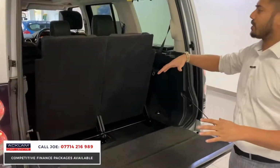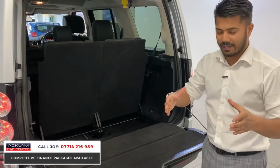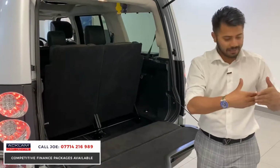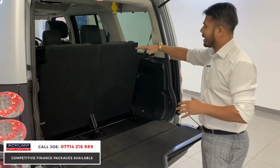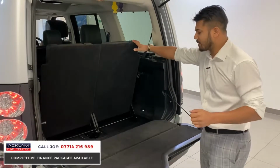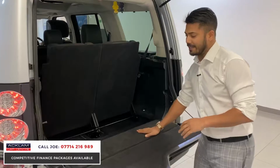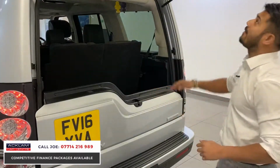This is the third row seating, so the back seats have lots of leg room, because most 7-seat cars, the leg room is like this much. There's nothing there. It's as if you have no legs. But this one, you can sit there and be comfortable still. The rear third row seat passengers have their own cup holders, 3-point seat belts, and you still get some area for your luggage, for your shopping, and you've got the split tailgate to sit on, put your wellies on. Just a very good bus.